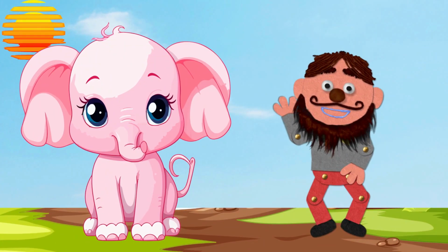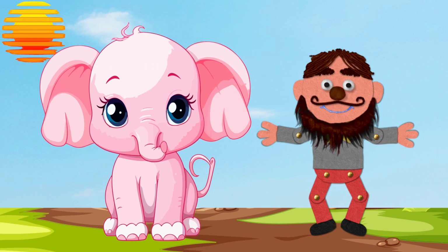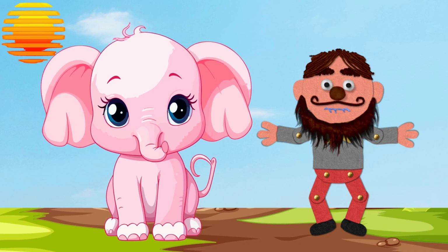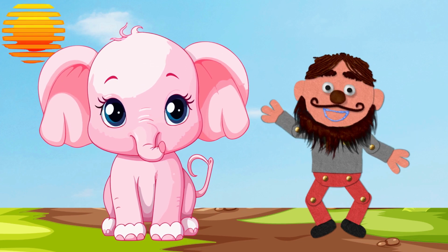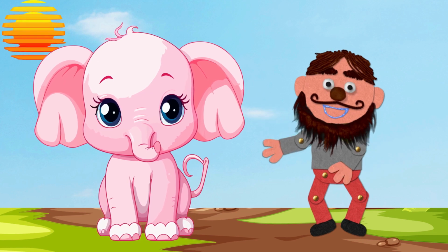Wow! Look at that giant with the long trunk. It's the elephant. It's like a super strong vacuum cleaner, slurping up leaves and spraying water with its big ears for a fun shower.